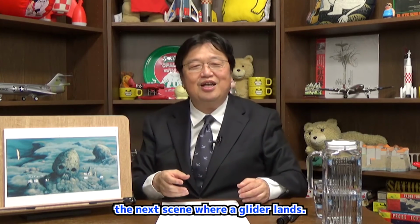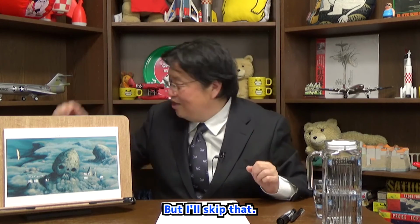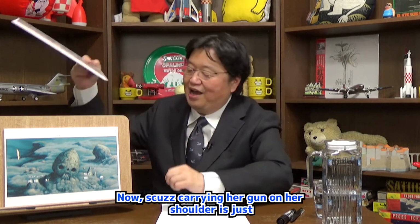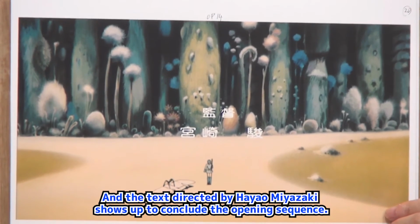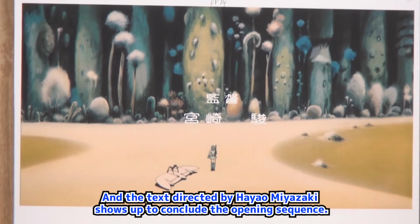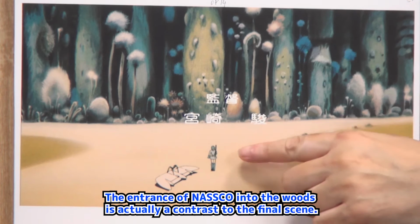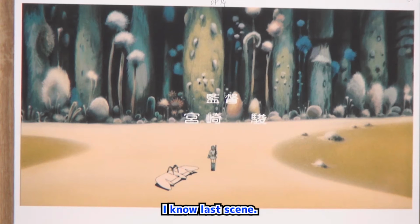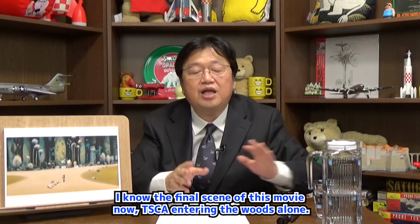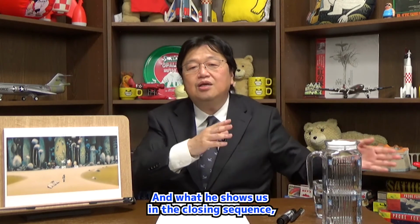The next scene where the glider lands and Nausicaa pulls out her rifle is also extremely well made, but I'll skip that. Nausicaa is carrying her gun on her shoulder, is just about to enter the forest, and the text directed by Hayao Miyazaki shows up to conclude the opening sequence. This is perfect. The entrance of Nausicaa into the woods is actually a contrast to the final scene. The final scene of this movie, Nausicaa entering the woods alone, and what he shows us in the closing sequence.